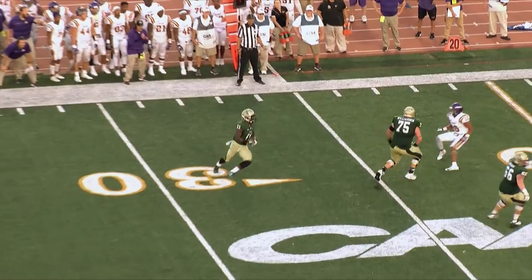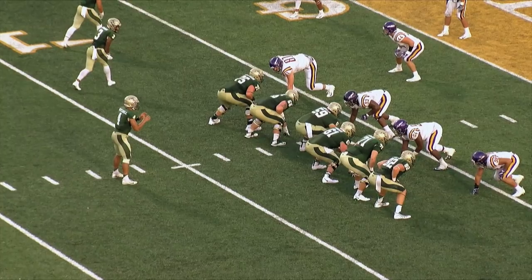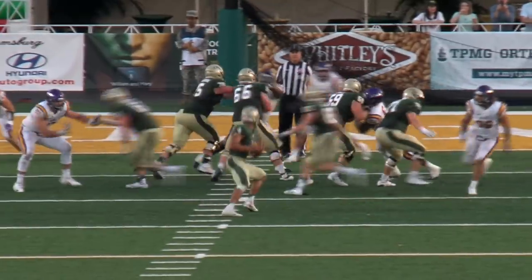They throw the ball back to Devontae, complete. He's got a couple of blockers in front of him. He's at the 15, inside the 15, down to the 13. Sean Mitchell looking over the defense. There's the snap, short drop, quarterback draw. 5, 3, 1, into the end zone.